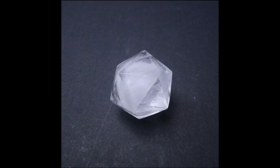SCP-045 Atmospheric Converter. Object Class Safe. Special Containment Procedures. SCP-045 is to be kept affixed to an examination platform in a hemispherical chamber measuring 5 meters in radius at Oceanographic Research Station 12, located at coordinates on the seafloor of the Pacific Ocean.